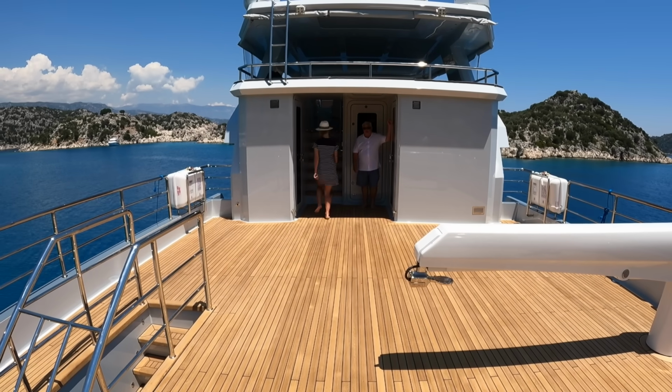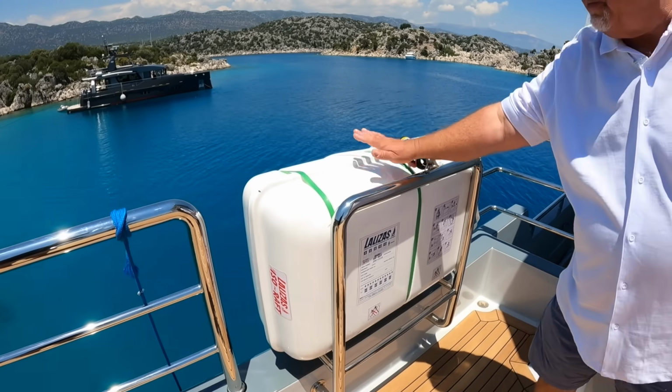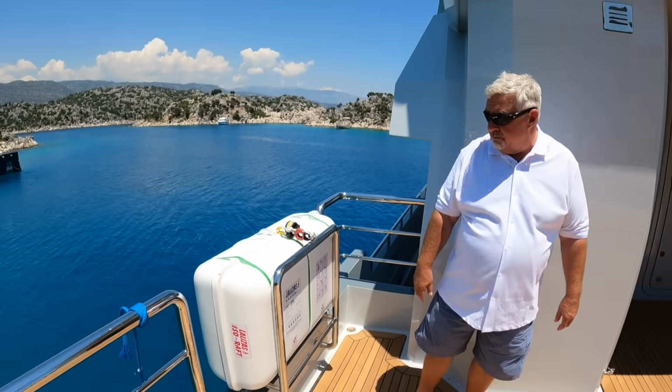My feet are burning. So you have life rafts on each side. 12 people life rafts. They're SOLAS approved.